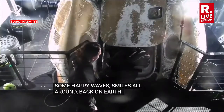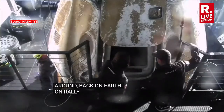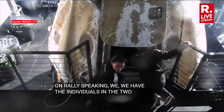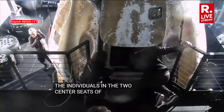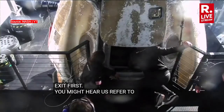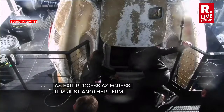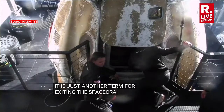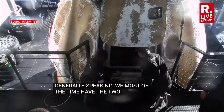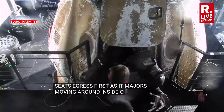Generally speaking, we have the individuals in the 2 center seats of the spacecraft exit first. You might hear us refer to this exit process as egress. It's just another term for exiting the spacecraft. Most of the time we have the 2 center seats egress first, as it makes moving around inside the capsule a little bit easier.